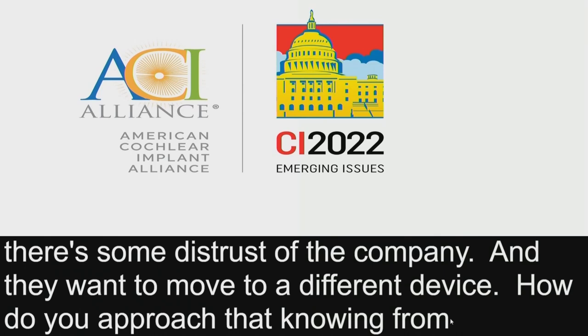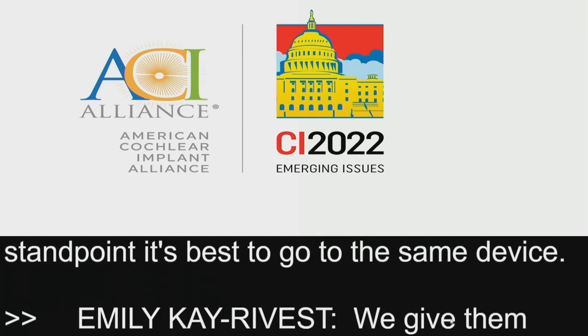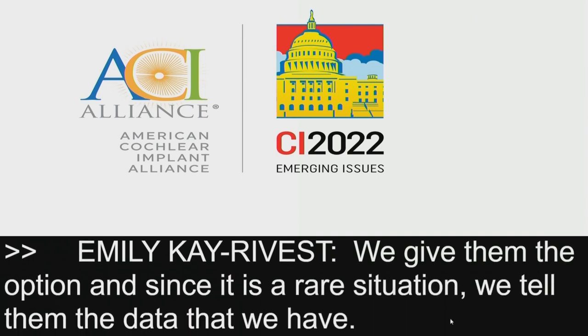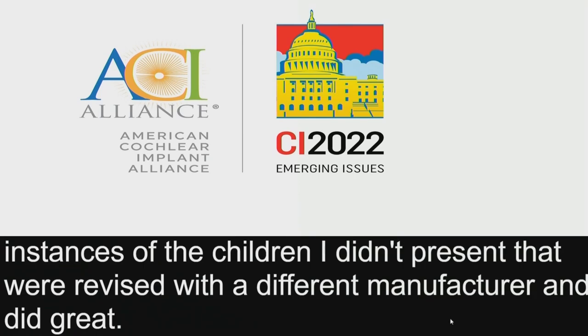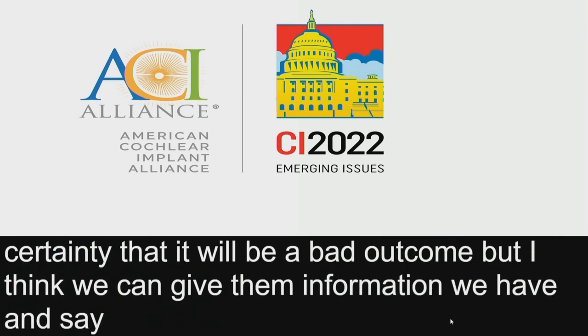I think pretty similar to what you said, we give them the option, and since it is a rare situation, we tell them the data that we have. There are instances of some of the children that I didn't present that were revised with a different manufacturer and did great. So we cannot tell them with 100% certainty that it'll be a bad outcome, but I think we can give them the information we have and say that there are a few patients who experience significant declines and they just should be aware of it.